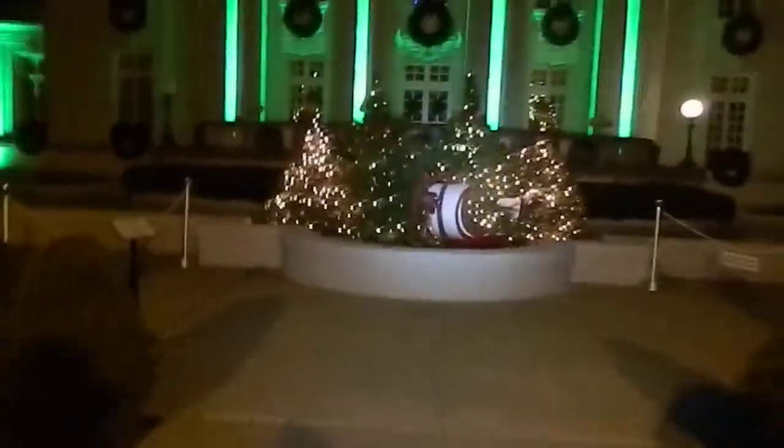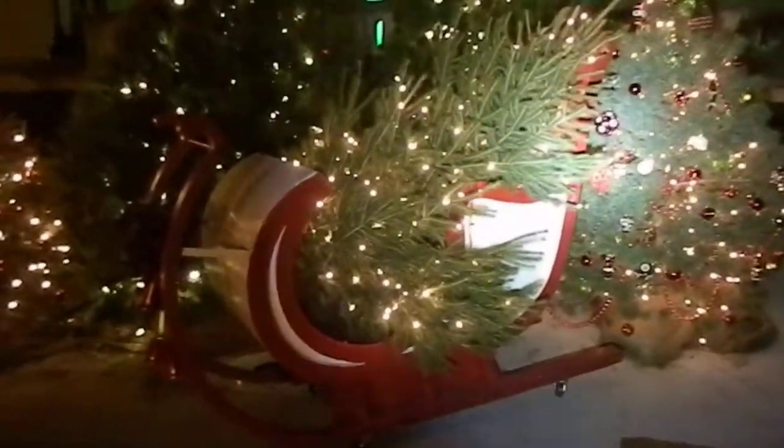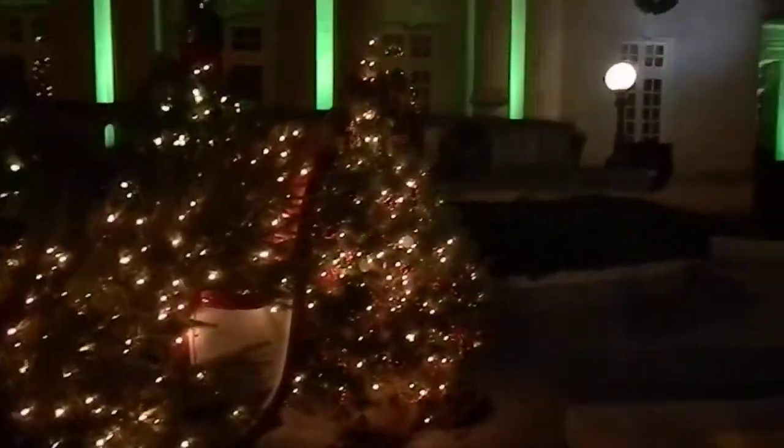Oh, look, guys, look how he has this decorated. Sorry, no tours today. No public access beyond this point. If you go beyond that point, I guess you're going to jail. Anybody want to ride? Santa's in town. He's got your Christmas tree. Are you sure that's not the Grinch? He stole the Christmas tree. Yeah. I don't think there's guards behind it. But it is pretty cool.